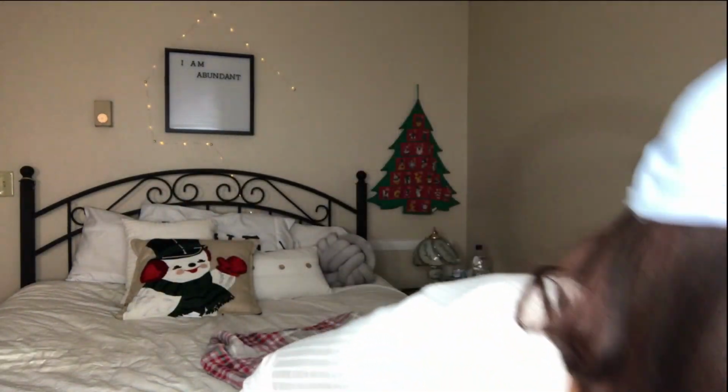Now, I got this makeup bag for Christmas, and it is super duper cute. I love this makeup bag. But let me tell you guys, okay? My makeup bag does not look like this, ever. So I am taking it upon myself to really keep this makeup bag nice and neat. I'm going to show you guys my makeup bag. This is my makeup bag.